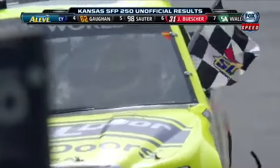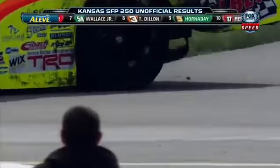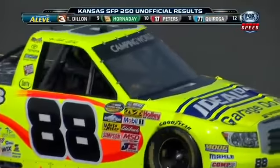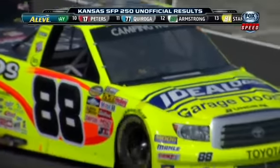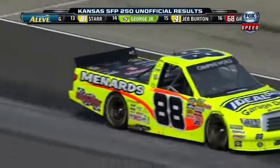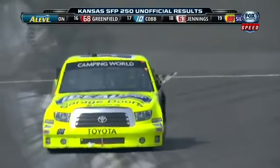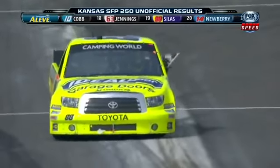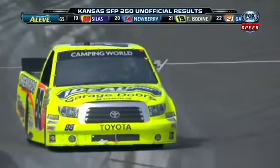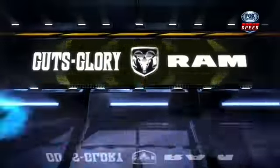I liked the talk of Matt Crafton down at Rockingham. He was like, we're championship material. This Thor Sport team has everything it takes to go win this championship. Winning 3 out of the first 4 races, getting a huge win here at Kansas for that man. I think he might know what he's talking about, putting himself right in position. We thought that Johnny Sauter, after the start that he has had, was separating himself from a bunch of the field as far as the championship goes, but he can't separate himself from his teammate.